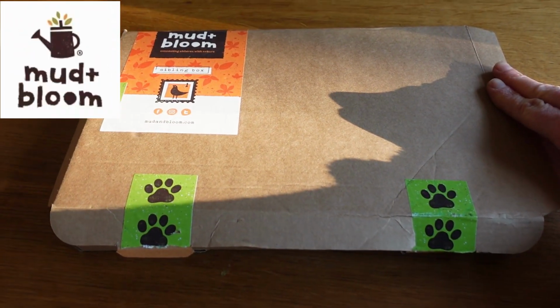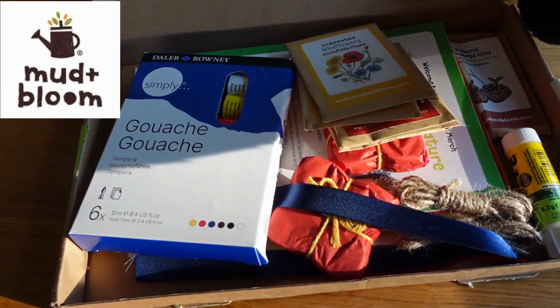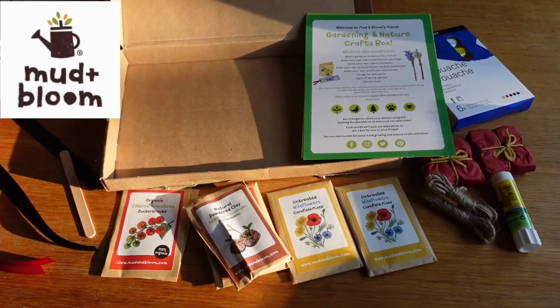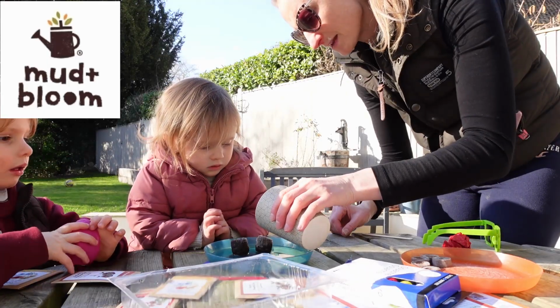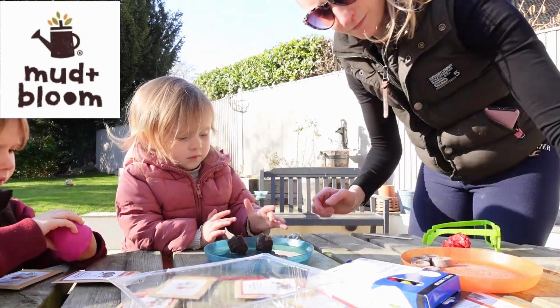And then finally we have Mud and Bloom, which again is another neatly sized package that can fit through the letterbox, and it's jam-packed with activities, as you can see here. All of the activities are focused on outdoors and gardening really, but it's a lovely activity box to get your children interested in being outside. Mine don't really need any excuse, they love being out in the garden, so it was perfect for them.